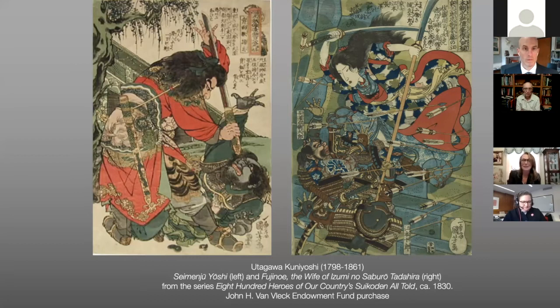And I'm glad, Jean, that you were so excited about that print. This is one of my favorite acquisitions from this group that we acquired for the Competition and Collaboration project. The work on the left of Seimenju Yoshi, and this favorite one on my right of Fujino, the wife of Izumi no Saburo Tadahiro. Again, really highlighting this very distinct characteristic of dynamism, the strength, the movement that was a really strong characteristic of the mushae or warrior prints, which had been a rather weaker point of the collection up to this point.